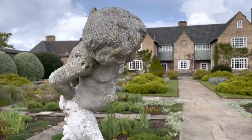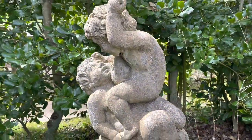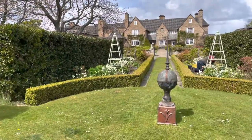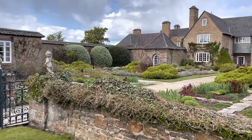The garden has surprises at every turn, and I particularly like seeing the little statues which are dotted around to please the eye. There is a real sense of peace in this garden. Living in the city, it is so wonderful to be able to escape for a few hours of tranquility.